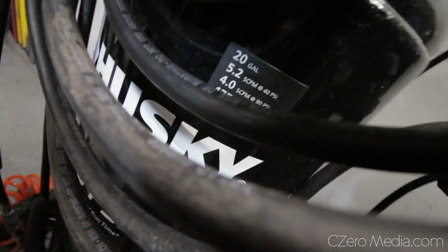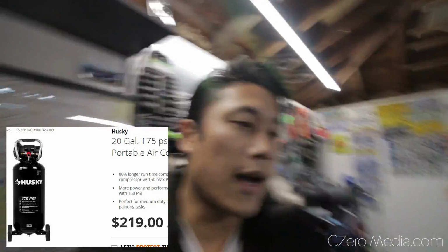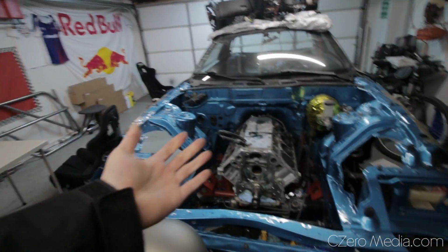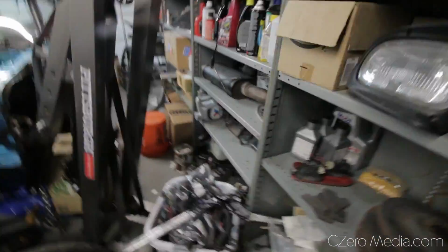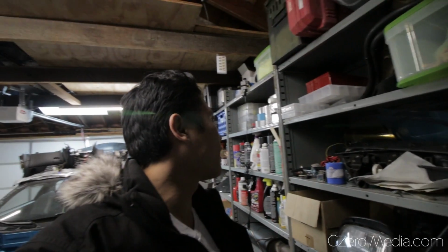Over here I have the air compressor. This is a 175 psi and 20-gallon version. It does the job. I mainly got it because I wanted to paint the FD. It did great for painting the engine bay, and I guess the capacity could be a little more than 20 gallons, but 175 psi is just enough, and it works great. So let's see. Over here is just a shelf stack of parts, paint supplies, and stuff like that.